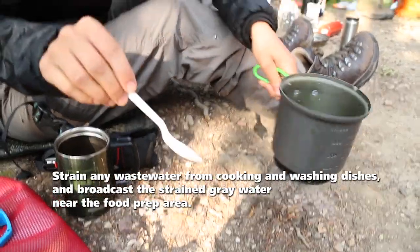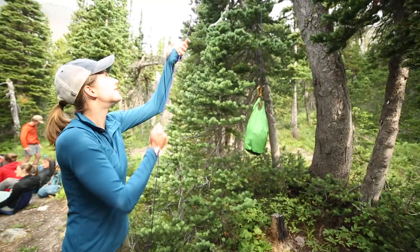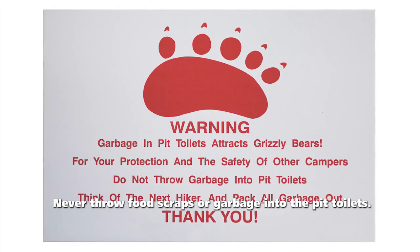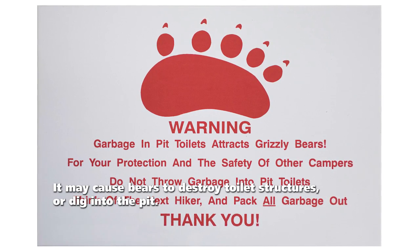Strain any wastewater from cooking and washing dishes and broadcast the strained gray water near the food prep area. Then hang strained food matter with the rest of your garbage. Never throw food scraps or garbage into the pit toilets. It may cause bears to destroy toilet structures or dig into the pit.